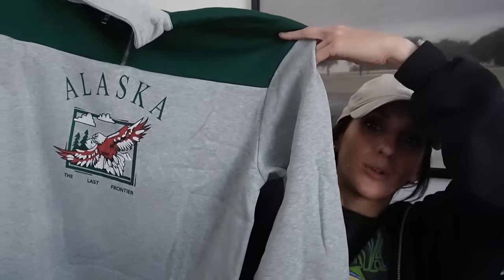But yeah, I just wanted to get some active wear too and start testing those out. And in this bag, oh, I saw this graphic quarter zip and I just thought it was so cute.